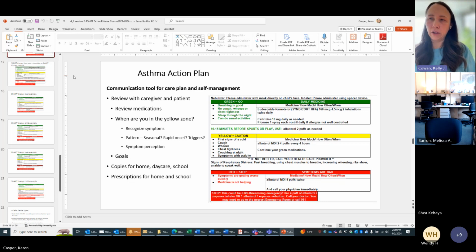So this child has their plan written. You see this line, about 10 minutes before sports or play. That child said albuterol 2 puffs. It did not say as needed. And that child presumably should be coming in before their exercise time. It's fine to time that to cover gym and recess. You often don't need to do it for both. It lasts long enough. But that child probably did.